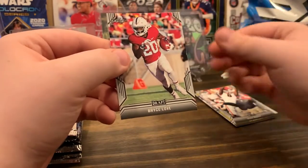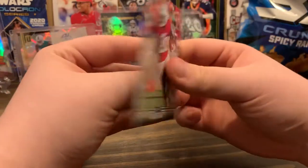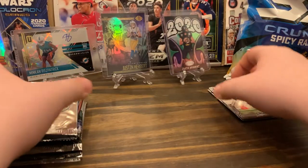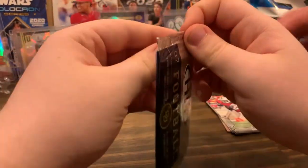And Bryce Love. Is he still playing? He might have gotten cut, but he was on the Washington team. Kind of spicy. Unfortunately, he got hurt a lot. Couldn't stay healthy, but he could have been a good player. I'm going to say these are all no hits. Okay, the Bo Jackson's kind of cool.